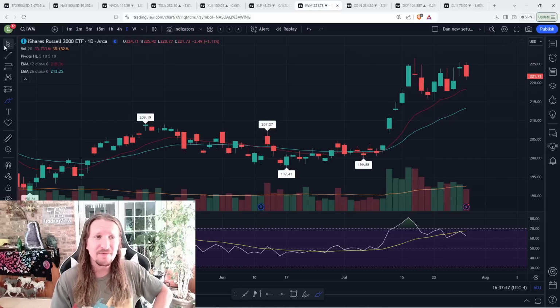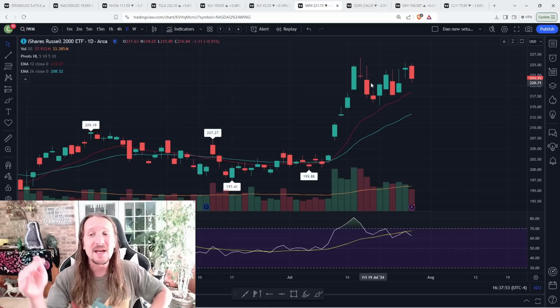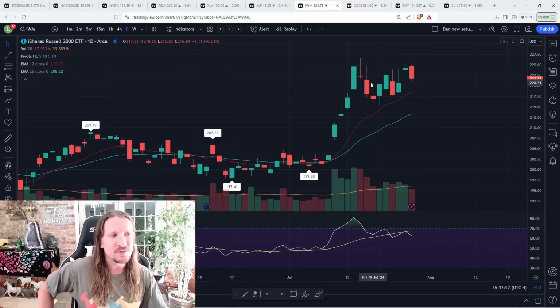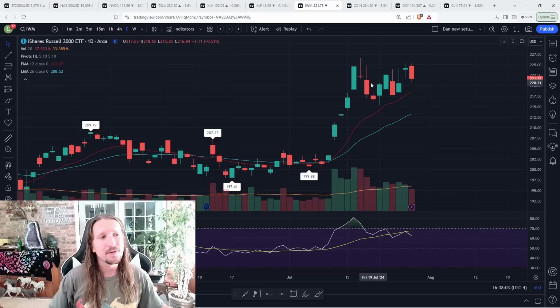Started the morning just fine for the bulls, but we double topped at the high of Friday, failed to break it, or we broke it by 3 pennies, but that's a double top, and then hit a new low of the day, and that set the tone for being a lead bear sector on a day from that point forward. And so again, IWM down, QQQ up, and watching that relationship very closely.